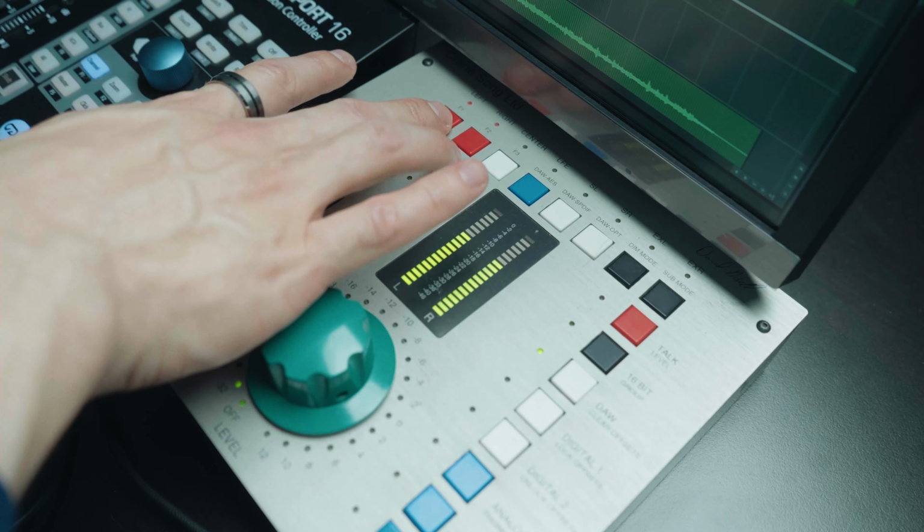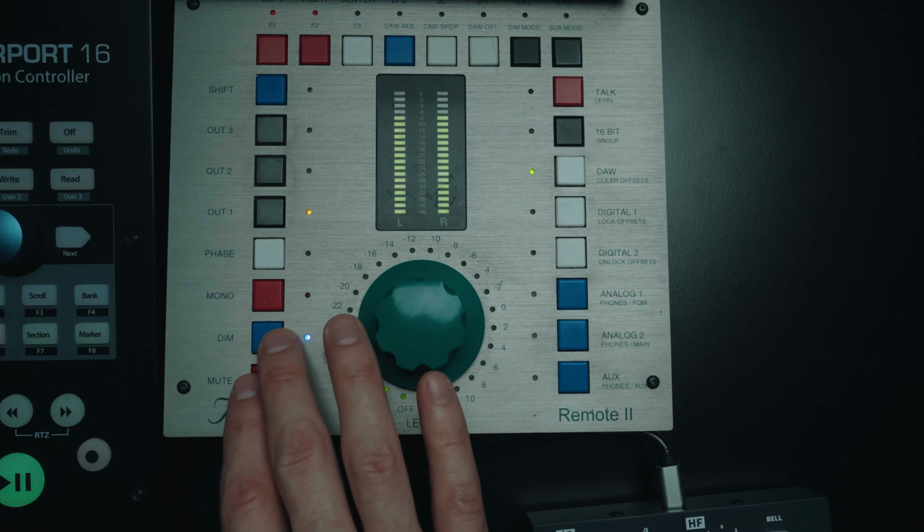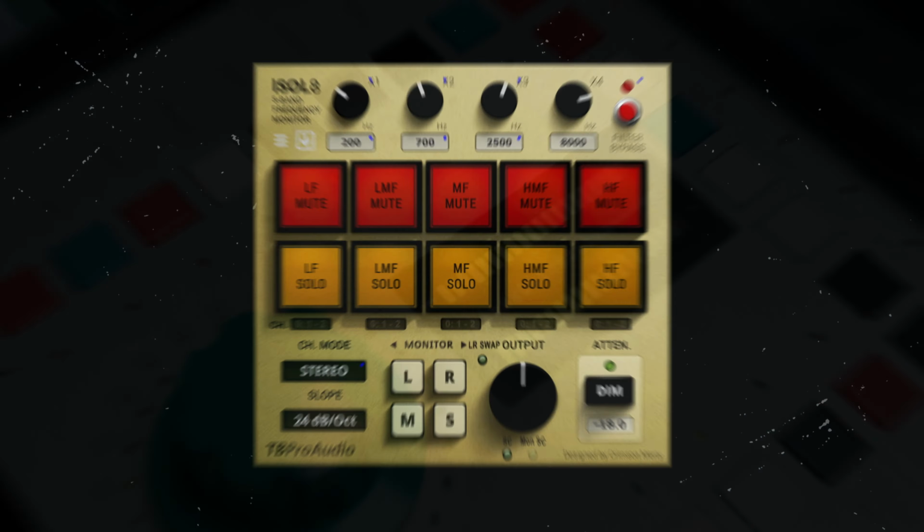And before you leave TV Pro Audio's website, they have another plugin that's free and worth a download. It gives you features in the box that you would find in more expensive monitor controllers, like muting or soloing left, center, right channels, and a dim option available via their plugin Isolate. Get it? Isolate, spelled ISOLate? I mean, how can you not download it after a clever name like that?